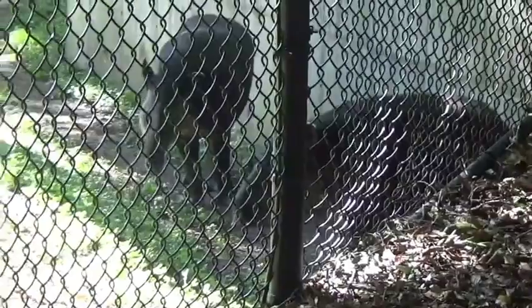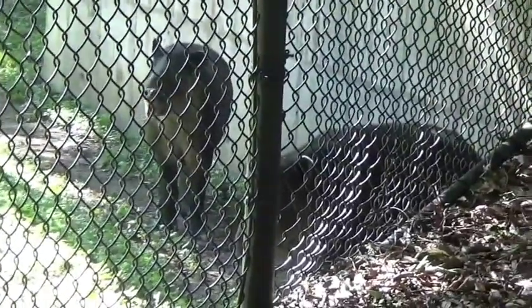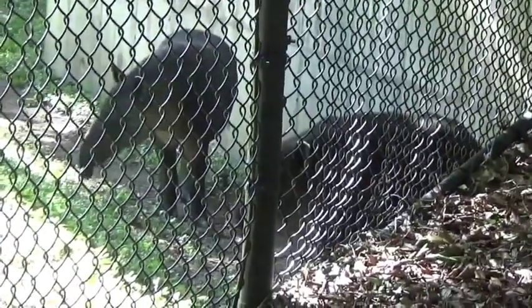Now here we've got these tapirs. If you see the way they move their noses up, you can see their teeth. See, like that. These guys are amazing. And they're endangered, so be careful not to get hurt by these.